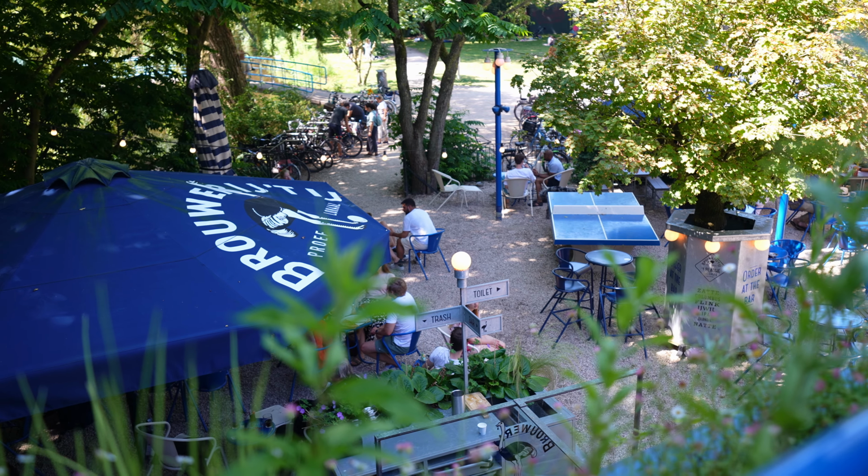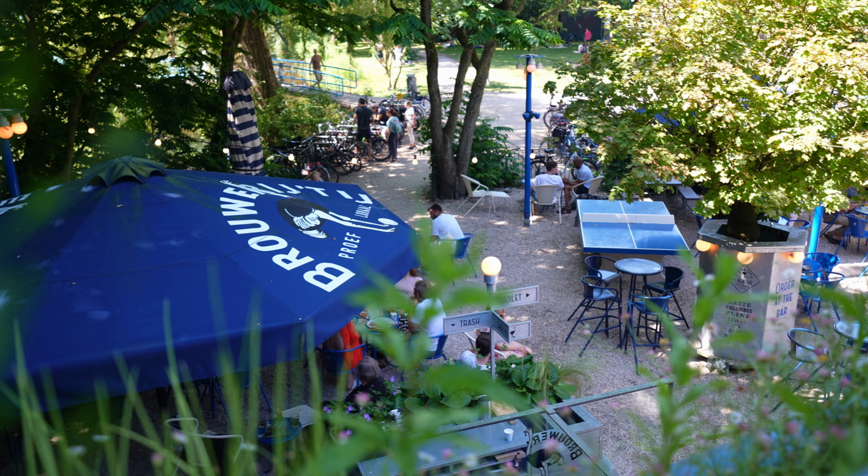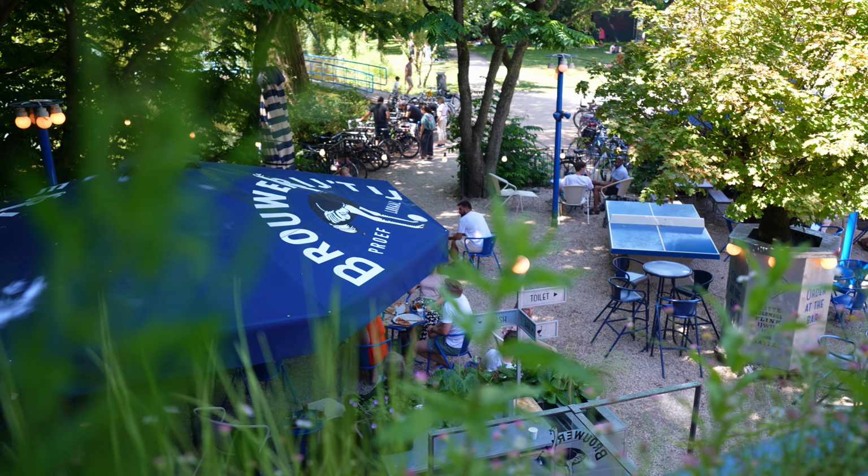The Blauwe Theehuis is actually kind of like a secondary location of the IJ Brewery. I love, love, love the IJ Brewery. It has a big windmill there. They brew all of their beers there. It's just a really cool Amsterdam experience.